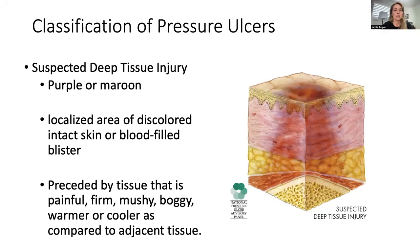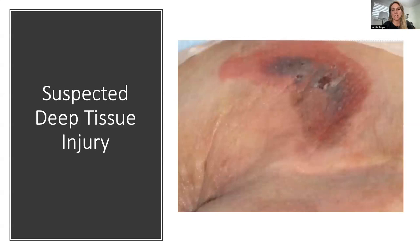So here's our diagram of the suspected deep tissue injury. Again, the skin is intact on the surface, but you can see that it is purple maroon colored below the skin surface. It may be filled with blood. It may be a blood-filled blister. And this injured tissue under here is not going to be perfusing. So it will lead to a more extensive wound over time. So a suspected deep tissue injury here. We don't know what's going on under here.